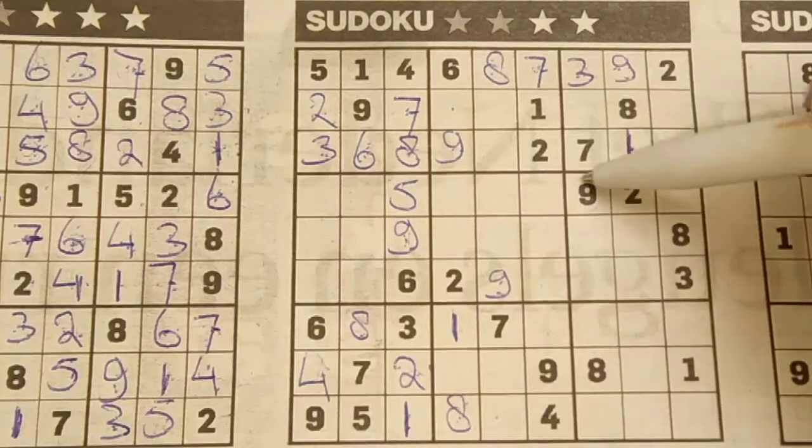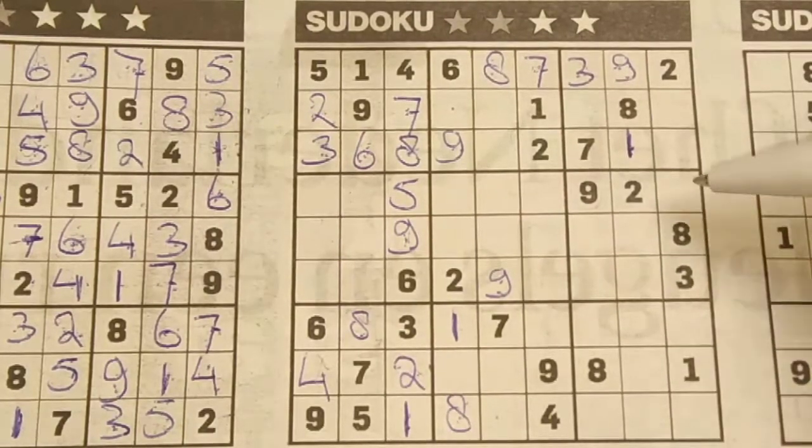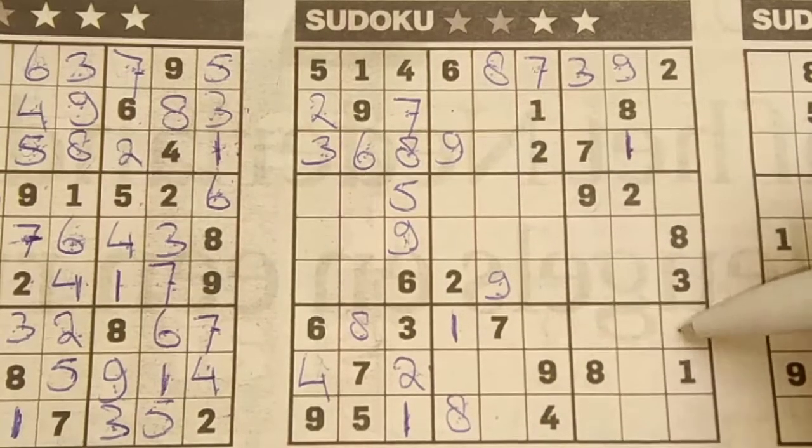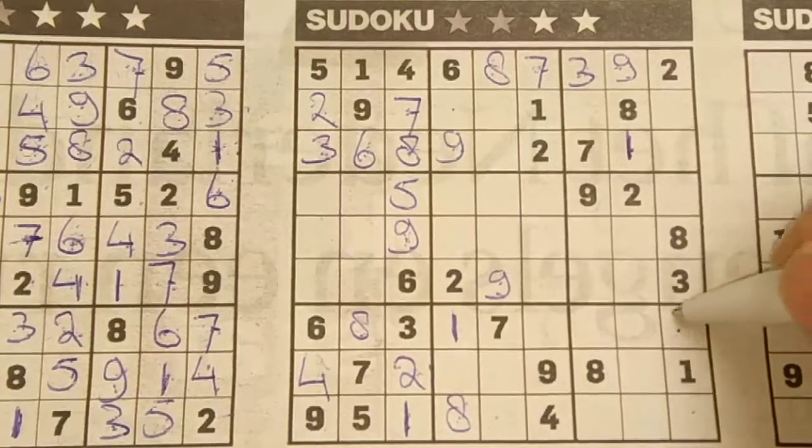one is missing. 9 in this column, 9 in the column next. So in the last column, the only two places for the 9 should be here or there. But I see here 9, no 9 there. 9 should be there.